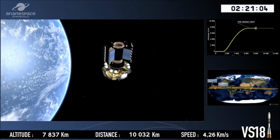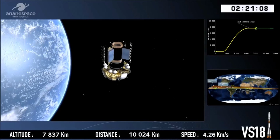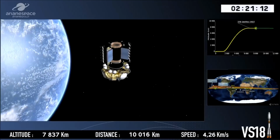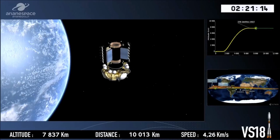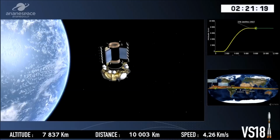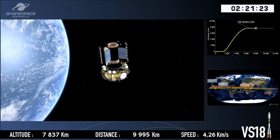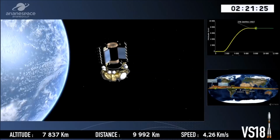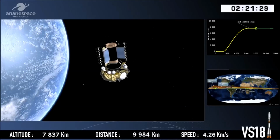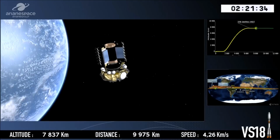We drop them off slightly underneath their orbit, and they have to climb on their own to their final position in space. So we're orientating the satellites now. The upper stage is going through a very carefully planned set of maneuvers in order to put the satellites in exactly the right orientation in order for them to be able to continue on that journey on their own.